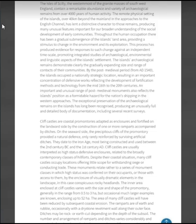And if anybody wants to read, I'm just going to read this tiny bit. I'm not reading the whole thing, Amy, but it says the Isles of Scilly, the westernmost of the granite masses of southwest England, contains a remarkable abundance and variety of archaeological remains from over 4,000 years of human activity. It's always got to be 4,000 years. The remote physical setting of the islands, over 40 kilometres beyond the mainland, is the approach to the English Channel, has lent a distinctive character to these remains, producing many unusual features important for our borders. And it just goes on and on and on. So it's just talking, but anyway, it's quite interesting.